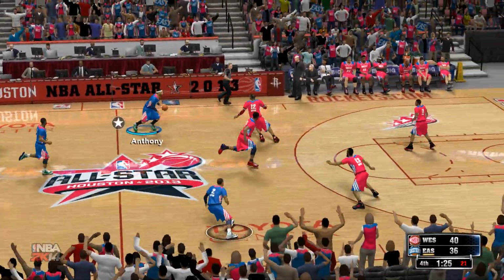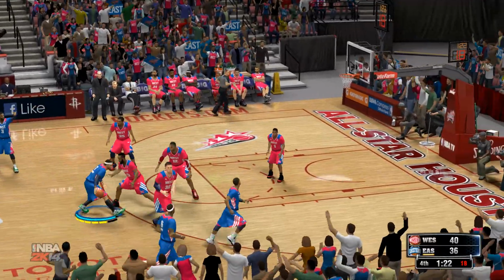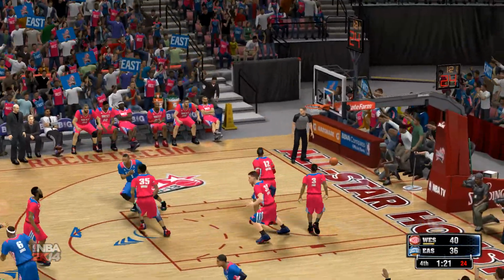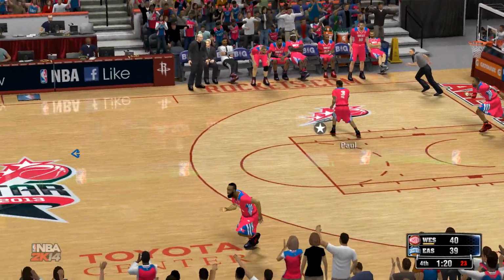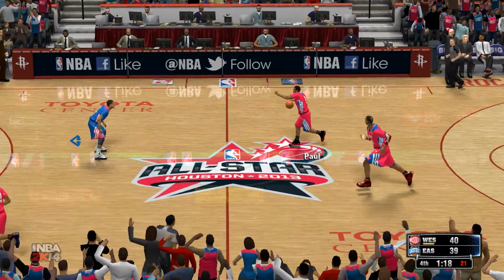Gone 1 of 3 from the field to start the fourth quarter. And here's Anthony for 3, and good on the basket. Hook it. The defense got butterflies the second that shot went up because they know he typically delivers in the clutch.